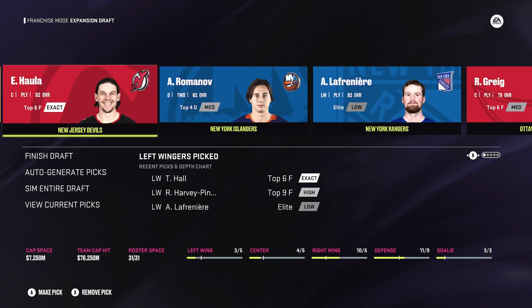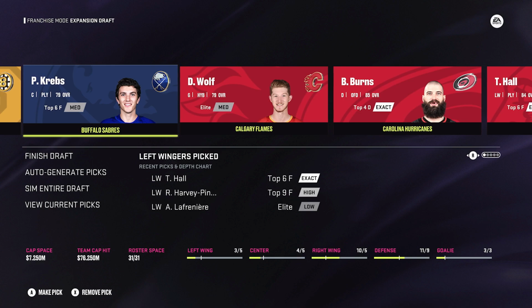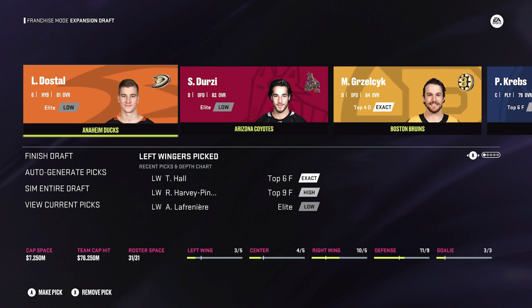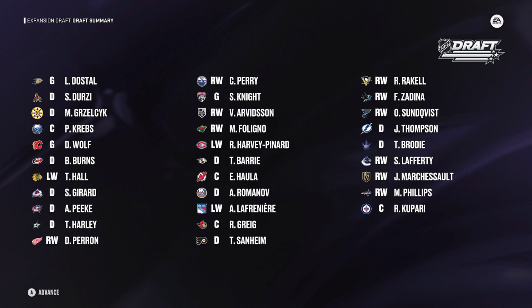So right there, you guys can see all of our picks. We still have 7.2 million in cap space, which is nice. A little bit of wiggle room. Again, we're definitely stacked at defense compared to every other position. But overall, I think I'm pretty happy with this team. Not really trying to compete right away. If it somehow happens, then fair enough. But more so trying to build a team that'll be very good down the line.